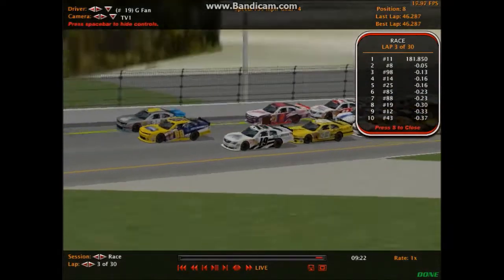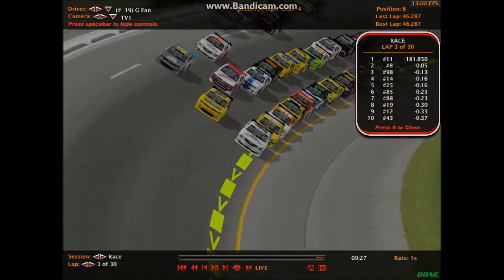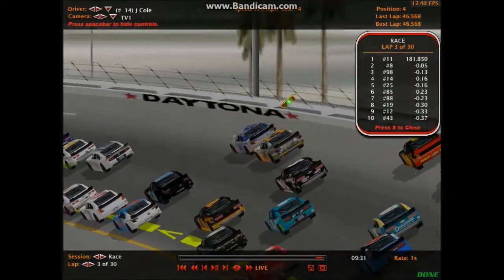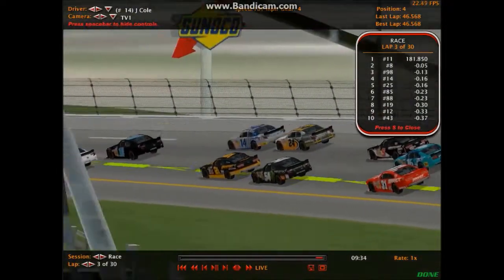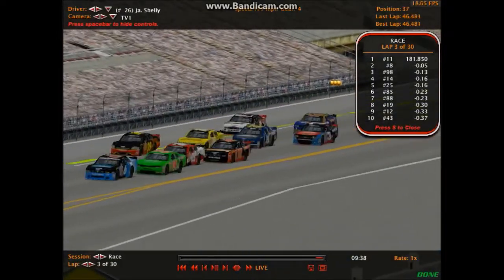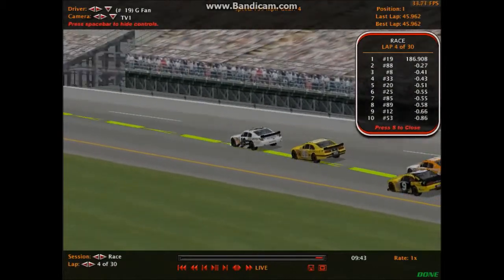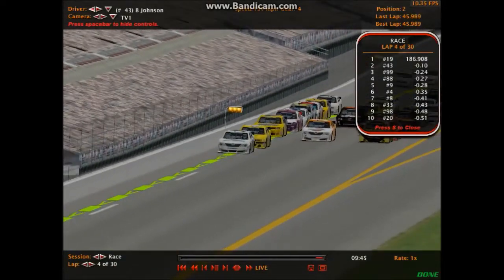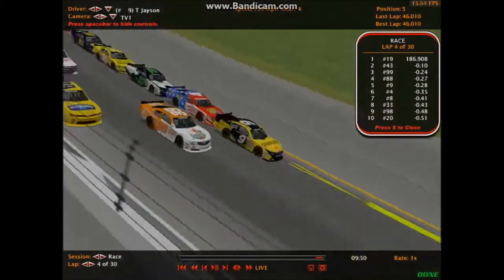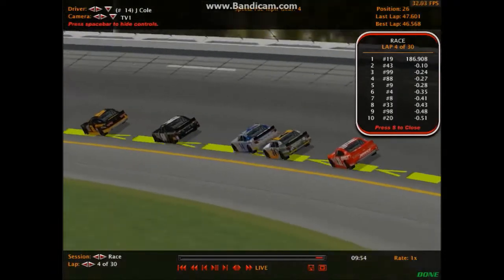TJ Williams goes to the inside and Gornfang goes even lower, three wide into turn number three for the lead. And there's Jake Cole in the wall, among others. Amanda Shelley, Daniel Day. Or no, it's Brendan Patterson in the 22. No caution, Gornfan leads, Brad Johnson. And then it's Toby Jason underneath Makoto Iguchi, Jake Cole falling backwards now, no momentum. He's getting into line, we'll see if they can catch back up.